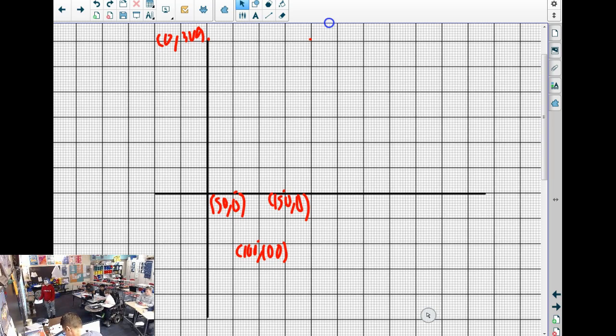Is that readable? We also have to know that the vertex is 100, negative 100, right?